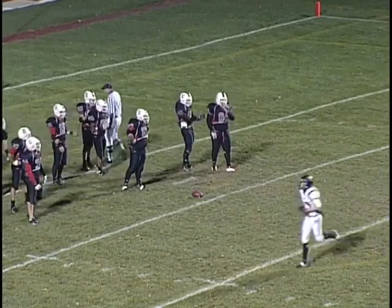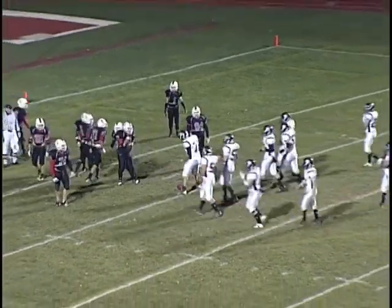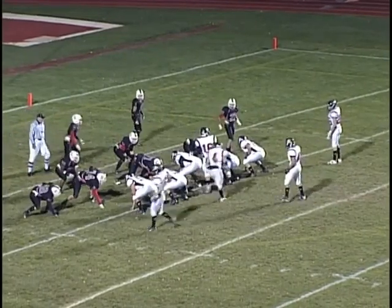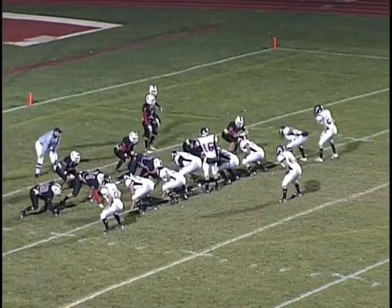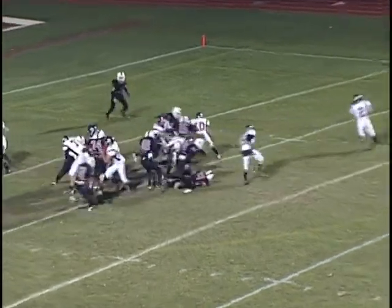Second and four from the Bellefontaine 5. No score in the first quarter, 4:40 to go, but Tecumseh is threatening, and they're playing ball control football. They got the ball to start the game, and they've not given it up yet. Smelko, the running back behind Galt. And straight give to Smelko.